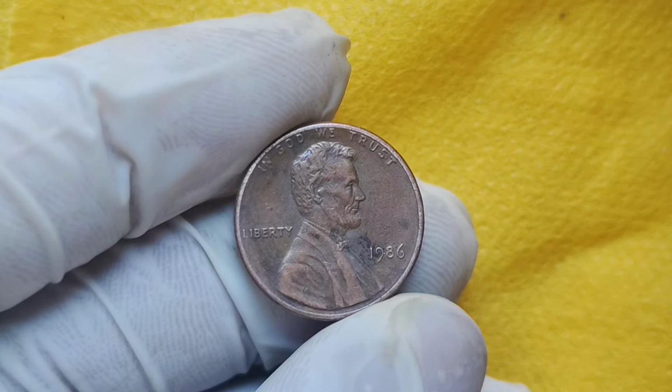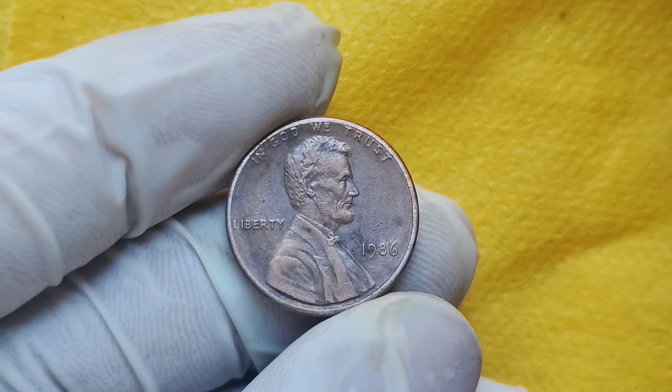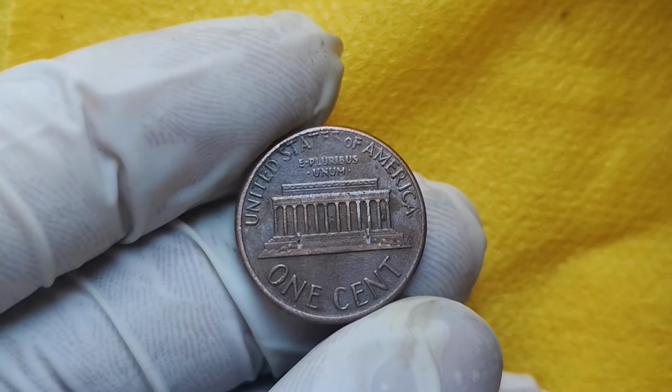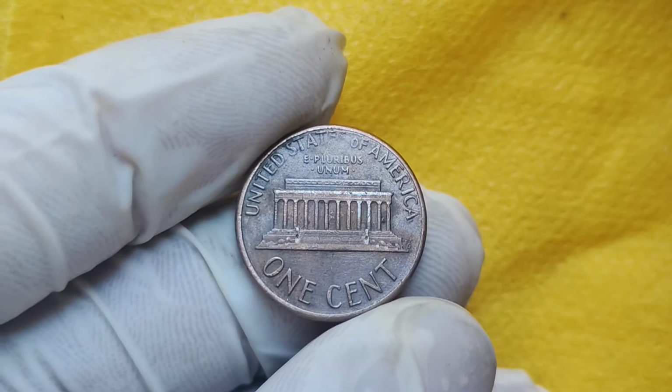A regular, beat-up 1986 penny? Probably worth just a cent. Maybe a few bucks if it's got some unique toning or an error. But a pristine, uncirculated, flawless version of this coin? That's the golden ticket. That's the one collectors are fighting over.